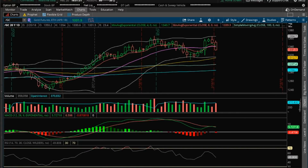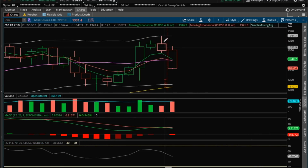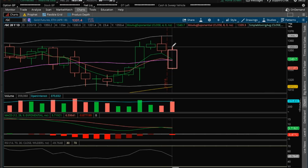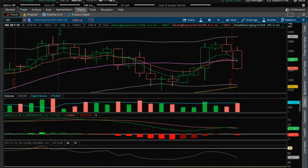Hey guys, it's James of the Chart Guys. It is Tuesday, February 20th. Gonna do my nightly video on gold. So gold is currently confirming this bearish candle that we had on Friday. You can clearly see that we have a pretty long-bodied red candle on increasing bear volume. So looking for some more consolidation here.